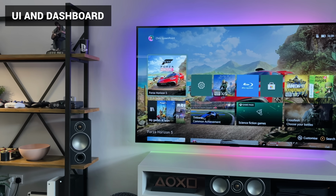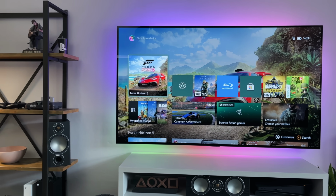Now, as much as I would like to have seen a new dashboard or a completely new design, I have gotten used to it now.